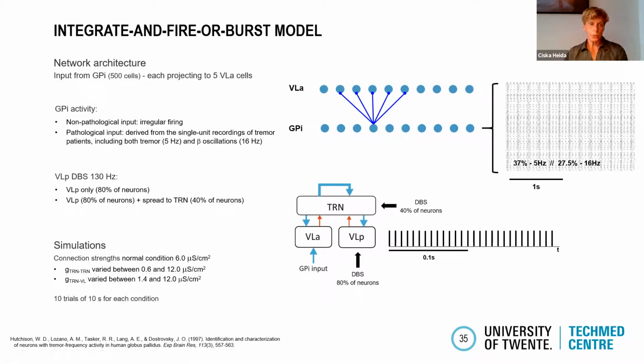So we had to set the connection strengths, and we started with a normal condition, which means that all the inhibitory connections were represented by a 6 microsiemens per square centimeter conductance. The different dopamine modulations were simulated for values between 0.6 and 12 for the TRN inhibition, and it was varied between 1.4 and 12 for the TRN VL connections.